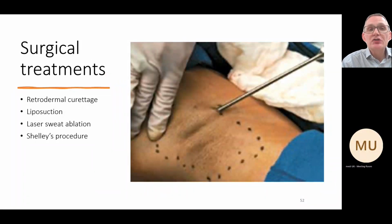There's a number of surgical treatments for the underarms. Very few of these have any strong evidence to support their use. There are all sorts of treatments that have been tried, from retrodermal curettage to liposuction, just to literally push under the skin and try and extract the sweat glands. Laser sweat ablation has been used.